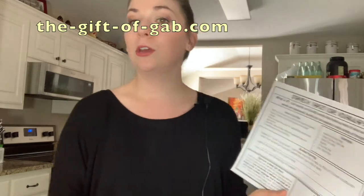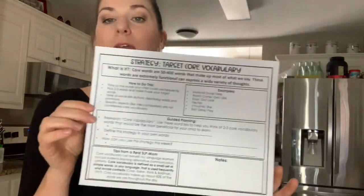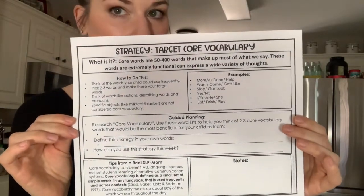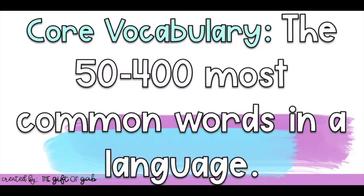So again, today we're going to talk about targeting core vocabulary. This is a strategy that maybe you've not heard of before, maybe you have, and I'm going to break it down for you. So first of all, what is it? Core words are the 50 to 400 words that make up most of what we say. These words are extremely functional and can express a wide variety of thoughts.